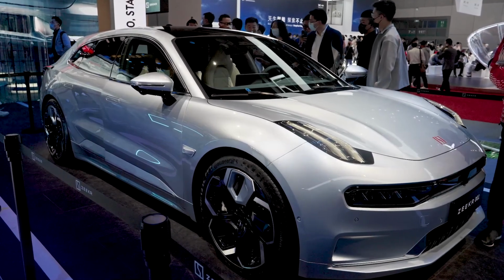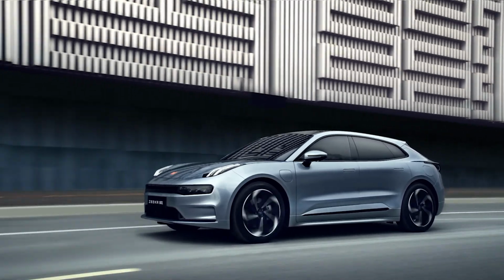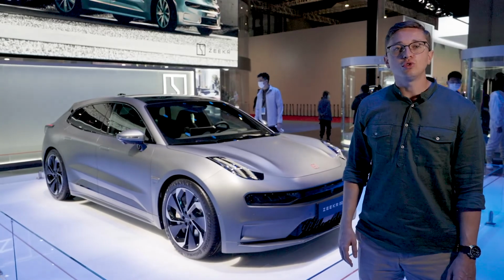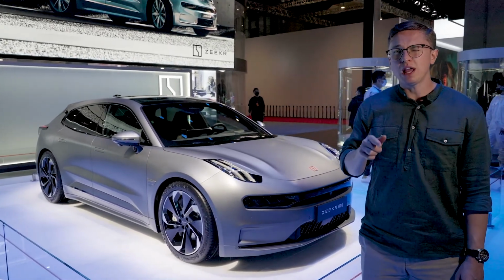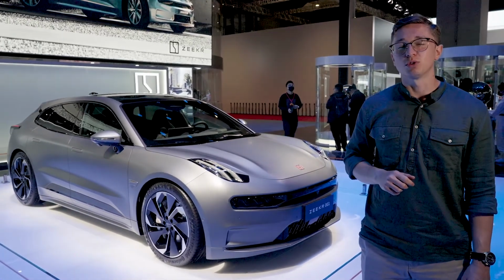Following that are the dual motor versions, which buyers can choose to equip with either an 86 kilowatt-hour battery pack or 100 kilowatt-hour battery pack for 526 and 606 kilometers of range, respectively. Regardless of which battery pack you choose, the ZEEKR 001 dual motor versions will do 0 to 100 in 3.8 seconds thanks to power numbers of 400 kilowatts and 700 newton meters of torque.